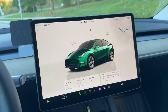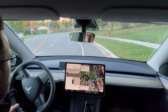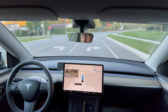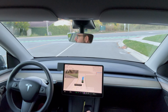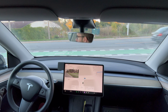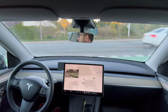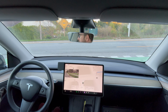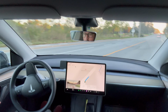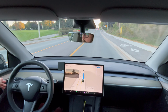So let me just throw you guys up on the mount, put it in drive, and I'll roll forward slightly and throw it on to full self-drive. And the car will do the rest of the trip here. This will be my first long trip, so we'll see how it does. There's quite a few cars here coming and going and turning, so it's double checking. Okay, did a good job there. I was paying attention. I'm checking where you're going, buddy.